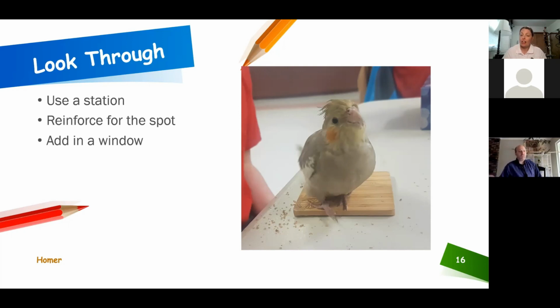We reinforce them for staying on that spot. Most birds really like that. It's come to this spot, stay on this spot. This is where the treats happen. And all we do after that is add a window in front of it. It looks like they're looking through the hole.